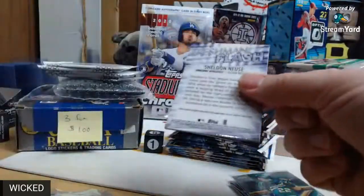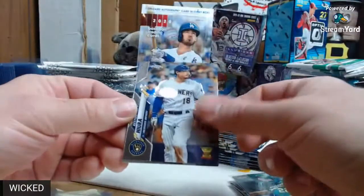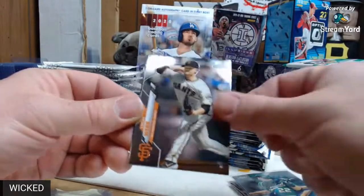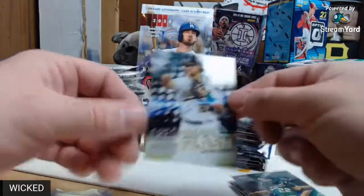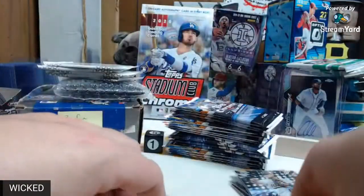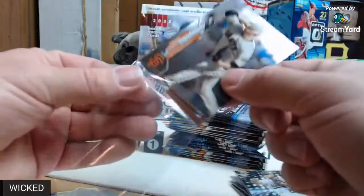We had 10 boxes of these, and that's the first autograph we pulled. So, Kirsten Herrera, Jose Berrios, Logan Webb, and Sheldon Neuse. Congratulations, DV. Thank you, sir.